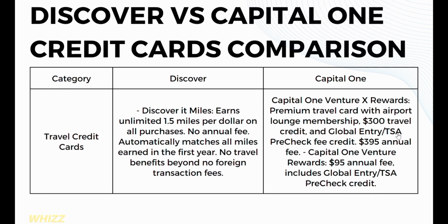On the other hand, Capital One offers the Capital One Venture X Rewards, a premium travel card with airport lounge membership, a $300 travel credit, and a Global Entry or TSA PreCheck fee credit, with a $395 annual fee, while Capital One Venture Rewards offers a $95 annual fee and includes a Global Entry or TSA PreCheck credit.